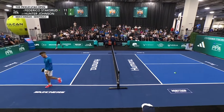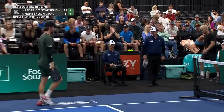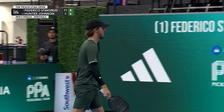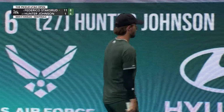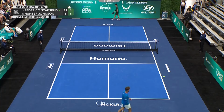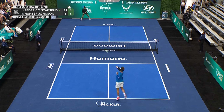Oh, Hunter Johnson gets there. It doesn't go over. Another point for Fed Staksrud. Yeah, incredible get on the ball before the drop shot from Fed to place that in the back corner. Just such a tough combination as Federico takes the forehand deep to the backhand corner of Hunter Johnson and then goes with the short hop drop shot up to the front right of the court. That is a ton of court for Hunter to cover. And he got a paddle on it but couldn't do much with it. 8-6.